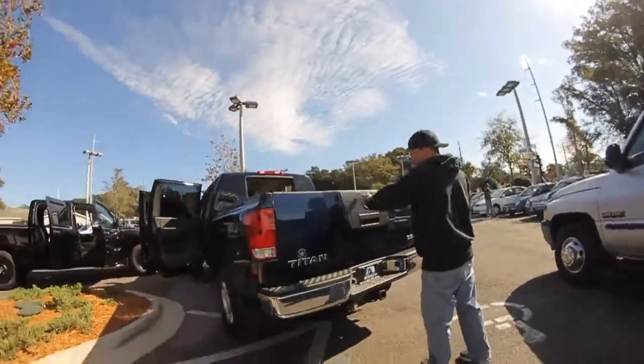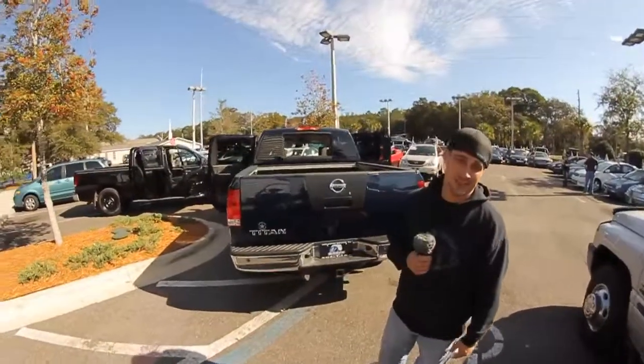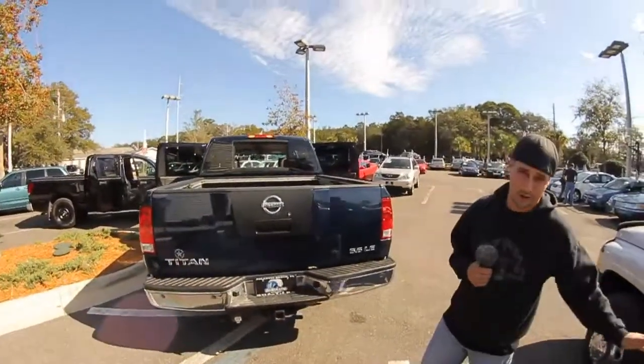Any which way, if you've never driven a Titan before, they got a 5.6 liter in them and they drive like no other truck on the market.